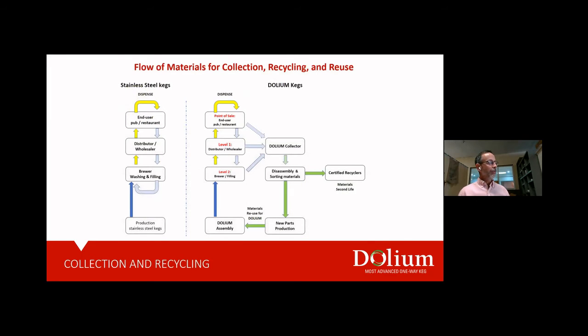And here's a small graph that talks about the different levels of collection for Dolium kegs. Stainless steel kegs are on the left; we understand how a stainless steel keg rotation works. It goes through the supply chain and comes back. With Dolium kegs, we are suggesting three potential levels of collection. One is at the actual pub, which we're doing in some markets. It's not what we're doing in the UK today, but we are doing it in some countries on the continent.